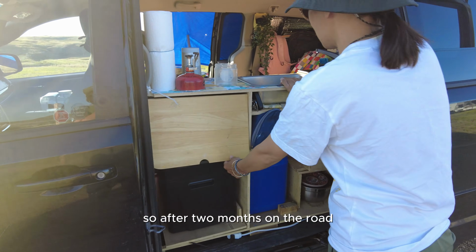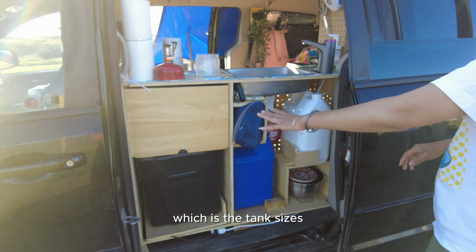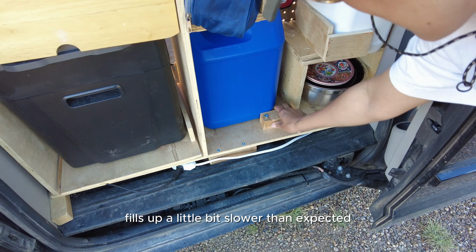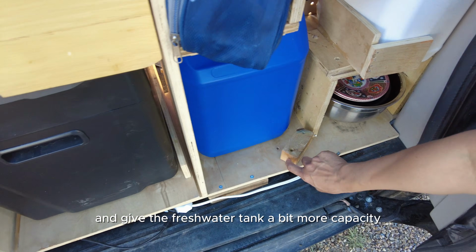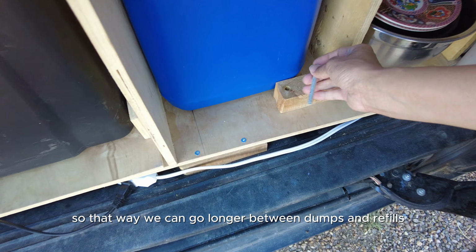After 2 months on the road, we did realize one thing that we would change, which is the tank sizes. The gray water tank fills up a little bit slower than expected, so next time we'll make it smaller and give the freshwater tank a bit more capacity. That way we can go longer between dumps and refills.